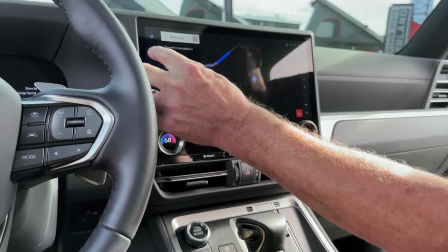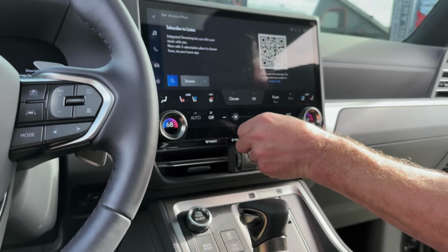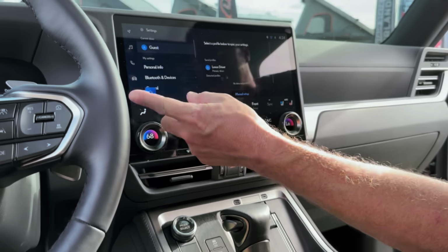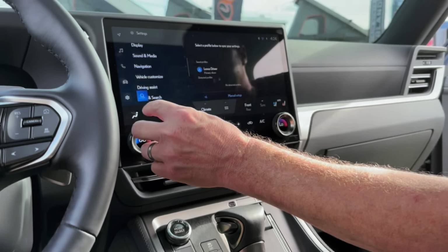Not sure what is going to be working right now. They've got that turned off because we're at a tire show, a car show. Anyway, we've got this right here. We're at the tire show, everybody.